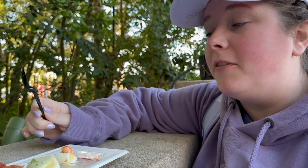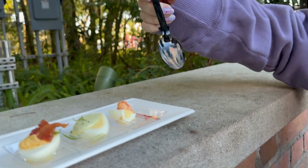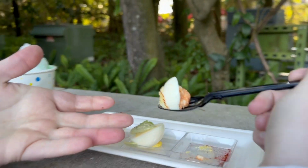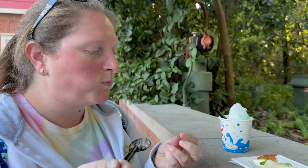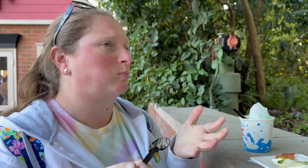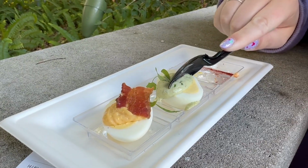I think a bite of it is plenty. The pimento is rich. Okay. Rich pimento. Good. Got it. That pimento has a bite. It's almost like a hot tartness to it, like a little bit of spice. It's very good though.